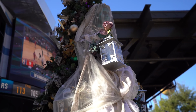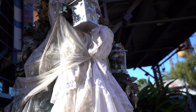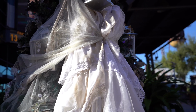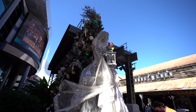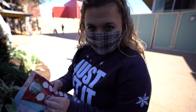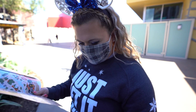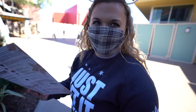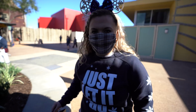Love Leota being in the tree, and they do have some really good ornaments here too that are very specific to the Haunted Mansion and very different than everything else. So it's cool. I really, really enjoy this one. Wouldn't it be funny if there were 999 ornaments on this tree? Haha. Well, I think we got our ghoulish delight for the day.